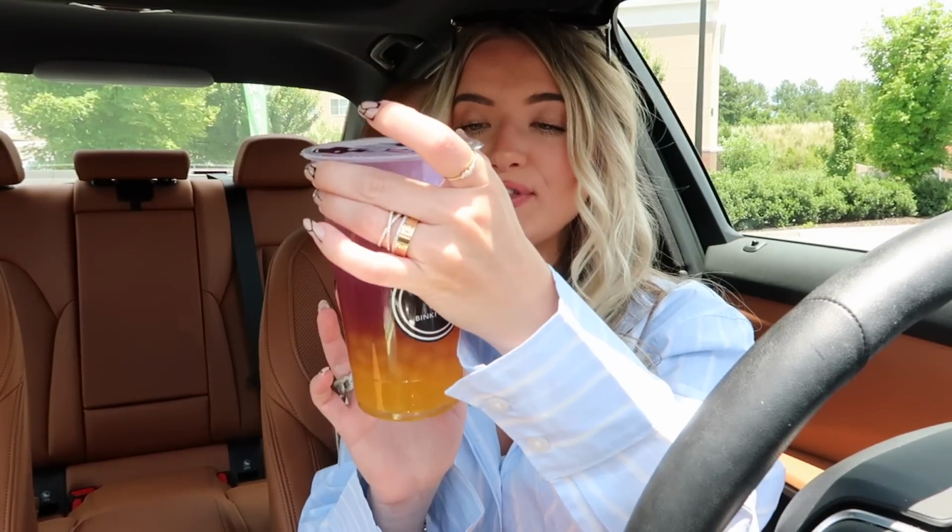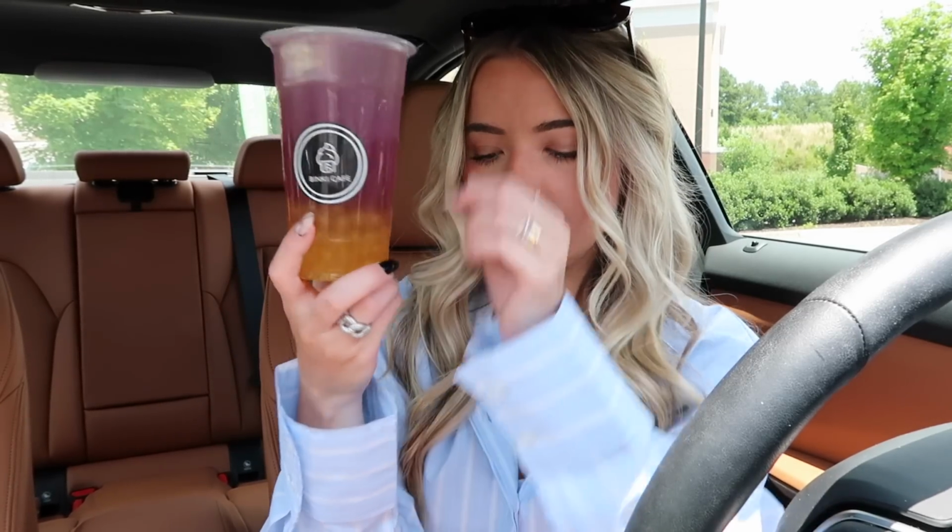Okay, so I got this one, which is the Sooo Galaxy Tea. It says that it was pineapple, lemon, and I want to say some sort of like pea flower syrup or something like that. And then I got mango popping bobas at the bottom. Then I also got the brown sugar milk tea. This one looks so freaking delicious. I really wanted to get like a classic milk bubble tea, and the brown sugar looked really good.